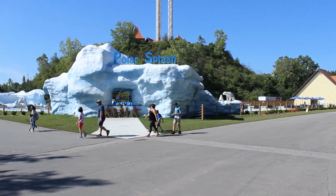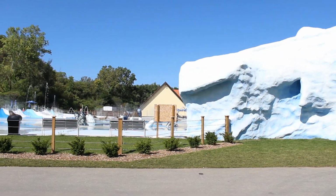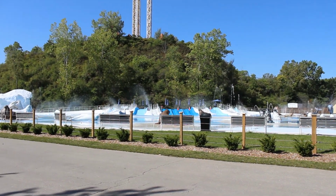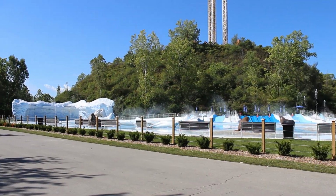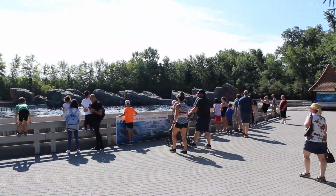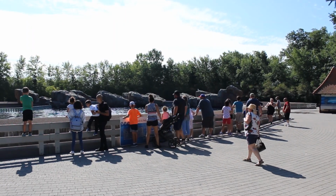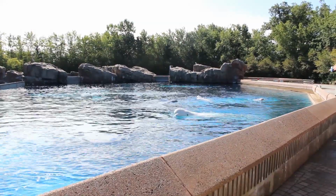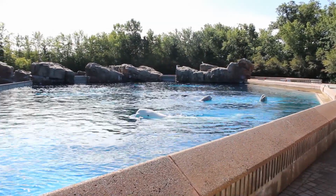After walking a while, I did notice the fairly new Polar Splash water play area. This water play structure is close to the Friendship Cove area, where you'll find some of the featured sea life of the park. In these waters, you'll find beluga whales. These guys were quite active and talkative.